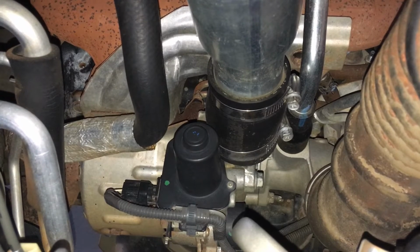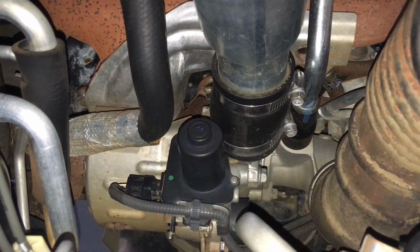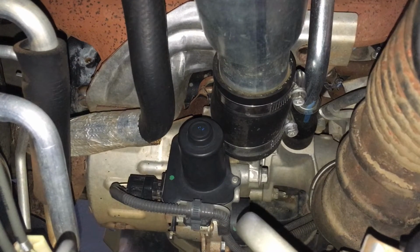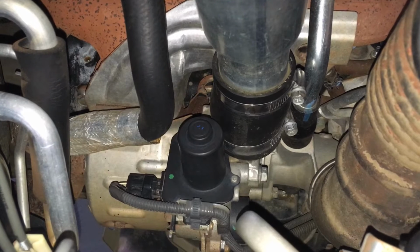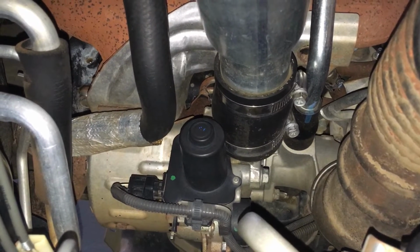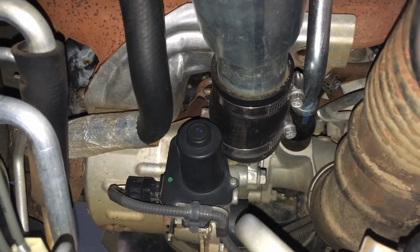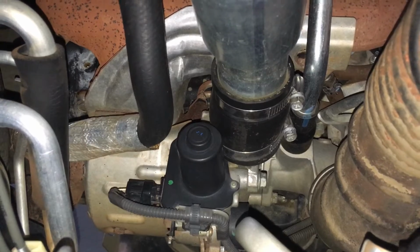Basically, this is again why it's important. I keep saying it's really important that everyone's got some sort of scanner, something that can scan, read, and clear DTCs, diagnostic trouble codes, like P1251, because there are people that have had this fault. Out of the ones that contact me, I'm not going to be the guy that sells you a turbo.